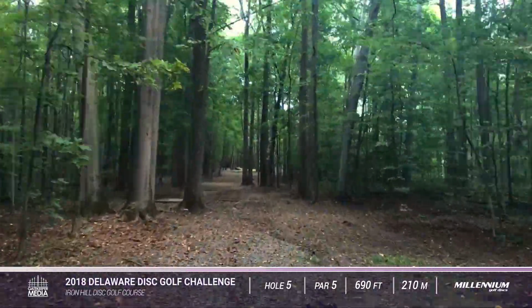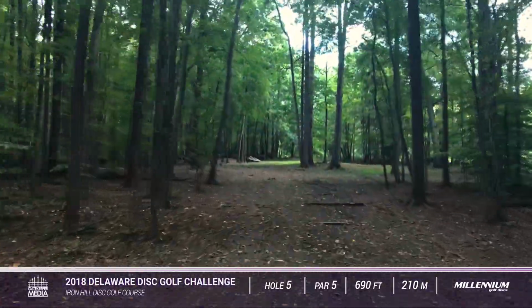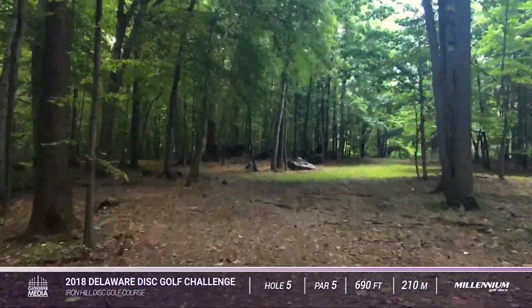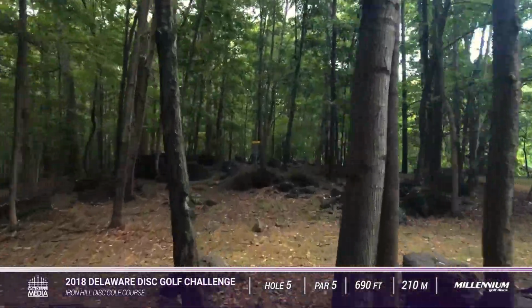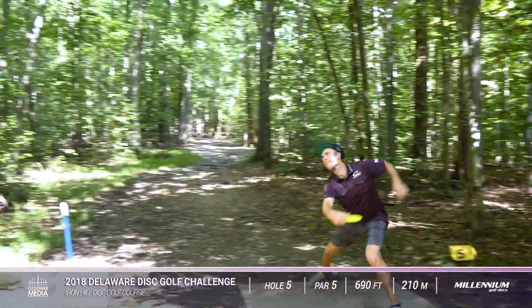Absolutely. All right, so hole 5. It's a little uphill the whole way, but as you see, par 5, but inside 700 feet. So there is going to be that eagle opportunity for the players that play this hole well.